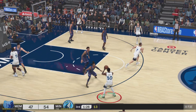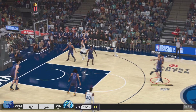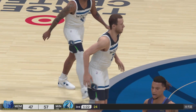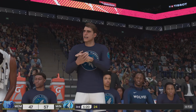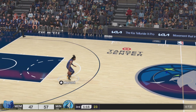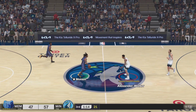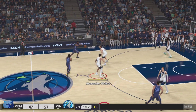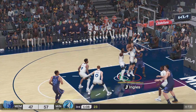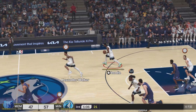Reid's checked in for the Timberwolves. Ingles comes in for McDaniels. Mark is checked in for Memphis. Yeah, an underrated passer. Randle has a nice feel for the game and is willing to keep his teammates involved. Memphis has gotten 6 of 13 shots to go from outside the arc. Morant, the pass to Williams. Excellent D there from Ingles. Minnesota leading by 10.